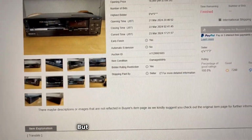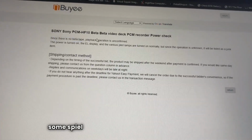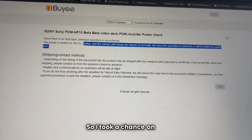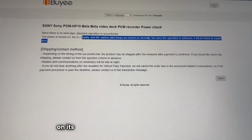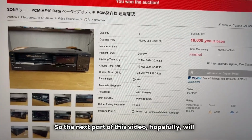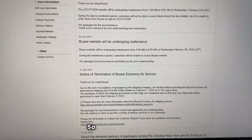But it looks really interesting. So if I translate this, they always give you some spiel about there being no Betamax tape, so playback is unconfirmed, but operation is unknown. So I listed as junk. So I took a chance on it. So it's very interesting because that is now on its way to the warehouse, and basically that is on its way to me. So the next part of this video hopefully will be me receiving the machine and checking it out. It may or may not work. That's always a possibility. So we'll see about that.